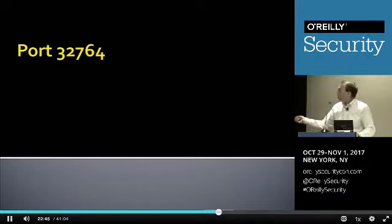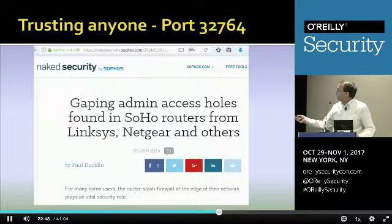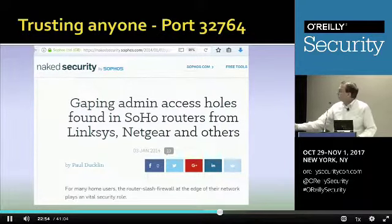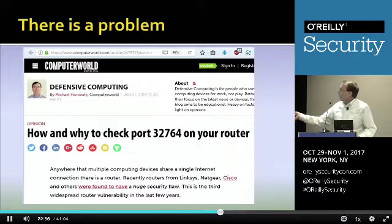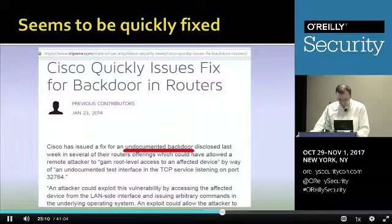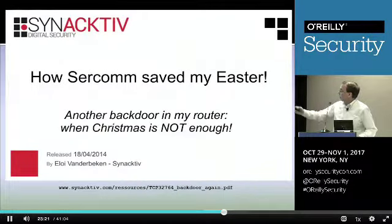Port 32764, oh, this is one of my favorite stories. January 2014, yeah, some router bugs. So what? No big deal. I wrote about it at the time. And they were quickly fixed. This was a guy named, yeah, time is short. Eloy. There he is. Yeah, I could not pronounce it.